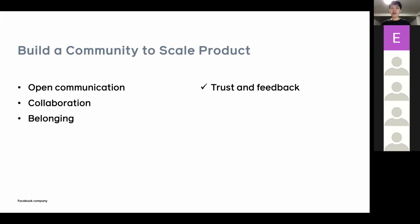Building a community for open communication means that you are building trust with your customers, and you are able to collect feedback from your customers at a very early product design stage. Building a platform for collaboration means that people can help each other out by answering each other's questions and even come up with new product ideas through discussions. And the users who have a strong sense of belonging to the product will become natural advocates of the product and bring in more customers just like them.